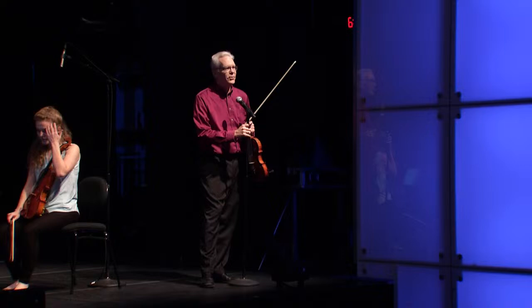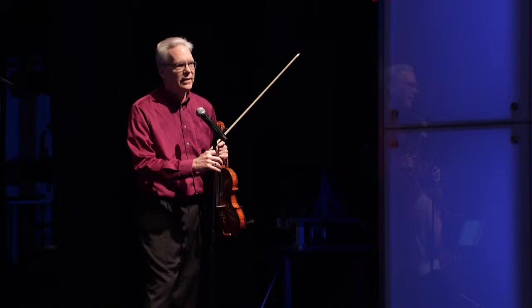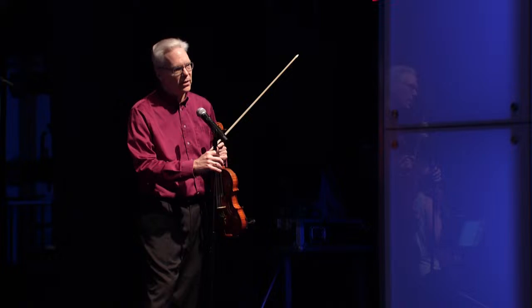We have a really diverse program of instrumental music. The theme that we had for this program was groups that are a little bit off the beaten path in terms of chamber music. So we start off with the string quartet, but not just the regular string quartet. A regular string quartet has two violins, viola, and cello. And in this string quartet by Ignaz Pleyel, we have one violin, two violas, and cello.